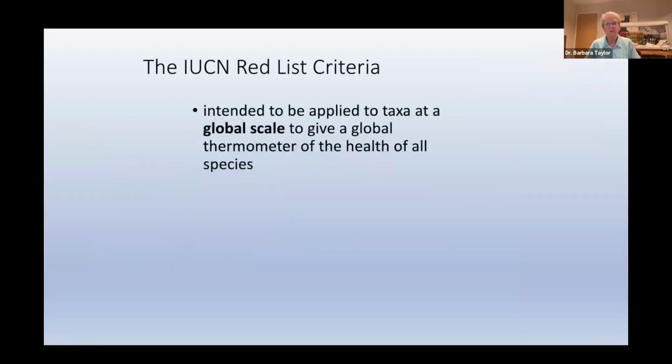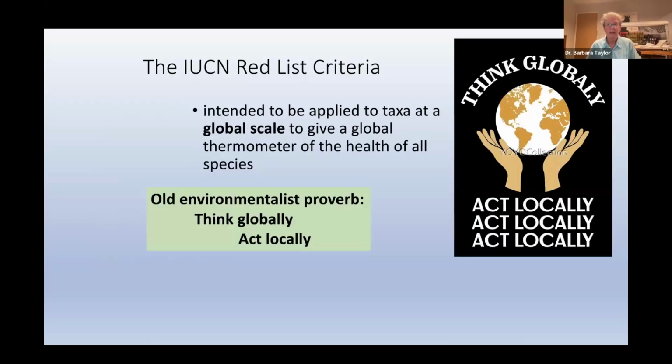So the Red List, most of you have probably heard about it, but a lot of people don't know its real purpose. Its real purpose is to look across all the species of the world and be able to give a global biodiversity thermometer. So how are things doing generally? And that's a huge task. And so there are specialist groups that take on different taxonomic groups, including the cetacean specialist group.